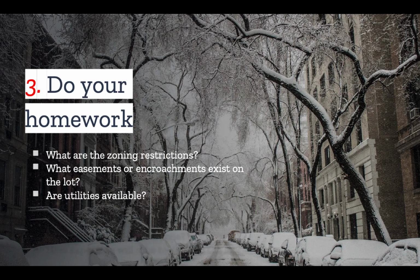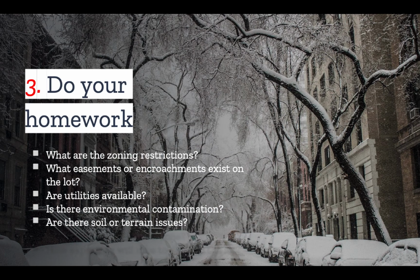Are utilities available? Perhaps a lot is vacant because for whatever reason it does not yet have access to public utilities. Maybe it is at a lower elevation than the sewer main, and thus would make it quite tricky to connect to this main. Is there environmental contamination? Perhaps the property was used as a dumping ground, or maybe there used to be a gas station or dry cleaner on it. Are there soil or terrain issues? Maybe there are expansive or weak soils on the property, or, as I often saw in infill lots in New York City, there may be large rocks on or near the surface that would be very expensive to remove. Is the property in a flood zone?